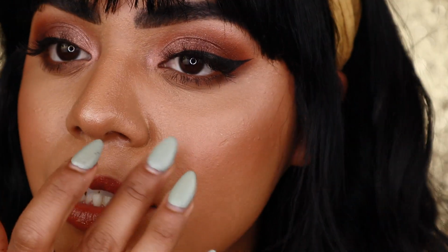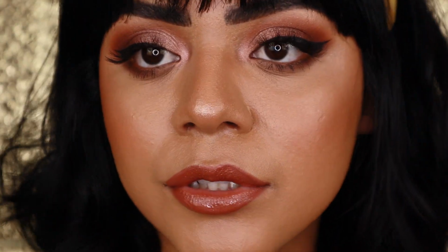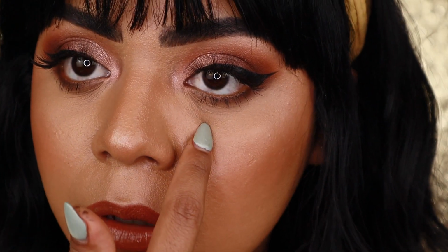I don't see any breaking in the foundation. I can see it's kind of starting to around my nose. My smile lines are doing pretty good. I haven't touched my face at all except to just touch up my lips. We're gonna ignore the concealer because it's looking really bad.